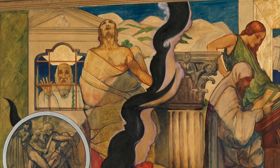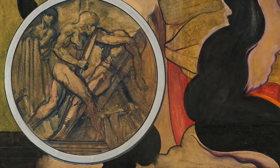The Jews were under great torture and difficulty in Roman times. We have portrayed here the great sage Rabbi Akiva. We see him being tortured.